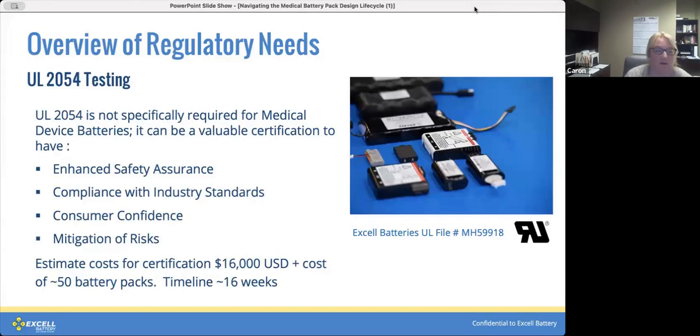UL 2054 is a safety standard for household and commercial batteries, including batteries used in consumer electronics and certain industrial applications. It covers various aspects of battery safety, including electrical, mechanical, and environmental considerations. Now, while UL 2054 is not specifically tailored for medical devices, it can still be relevant for batteries used in certain types of medical devices, particularly those intended for consumer or home use. It provides an additional layer of safety assurance.